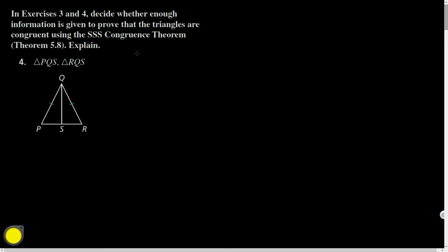So, question 4. Could I prove congruence by the side-side-side congruence theorem? Looks like I've got, oh, that's funny, I'm drawing behind this again. Oh, man. All right, here we go. Now I'm drawing right. So I've got one pair of sides, so that's an S. What else do I know? QS is congruent to itself. That's another pair of sides, right, my friends?